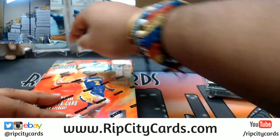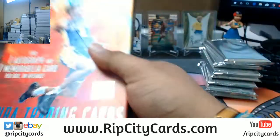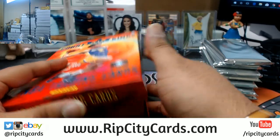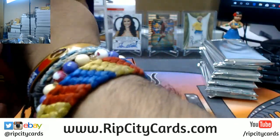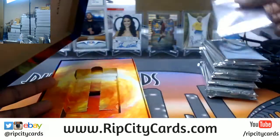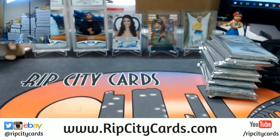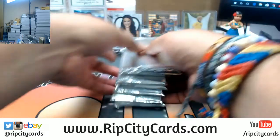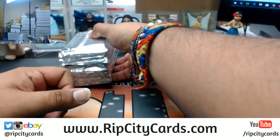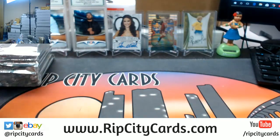All right, let's keep it moving. This is box eight right here. It didn't have one, right? That's ridiculous. All right, that one has a box topper. So we got shorted a box topper, is what it looks like. Yeah, watch it be the auto.